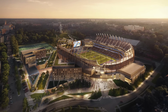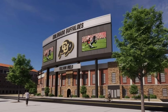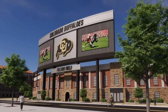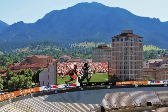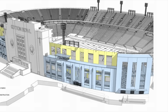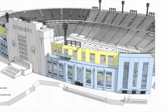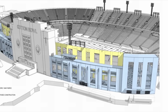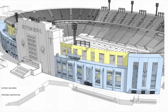The next renovation is Folsom Field. They are just getting an upgraded video board. Colorado kind of went viral for having an extremely small Jumbotron. And this one, quite honestly, is not very big either, but that's happening. It's around $15 million. And then you also do have the newest renovation that was announced, the Cotton Bowl renovation that will be happening. It's a 2-year project that will be completed by 2026, mainly focusing on the exterior there as well as the interior concourse.